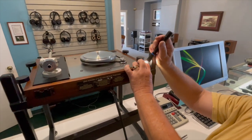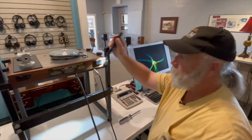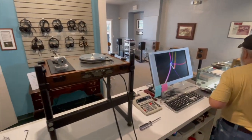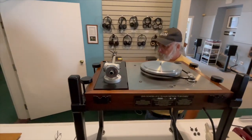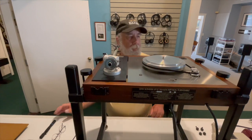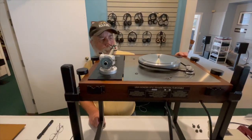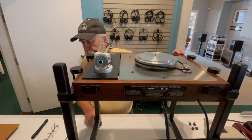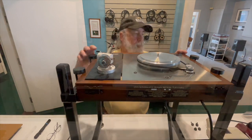So the only way of really addressing that perfectly is to rebend that top plate so that it snugs down. I just don't feel like tearing this whole table to smithereens. I'm going to sell it as a used table if I don't keep it myself. And so there we are on that. So let me get one of my small screwdrivers. I'll be back and I'll check the arm board screws.